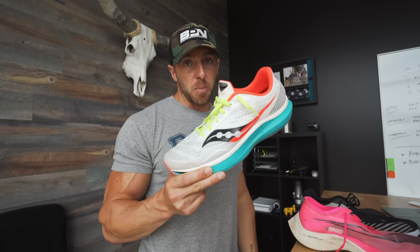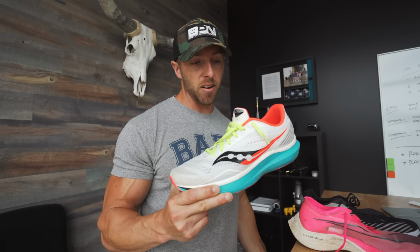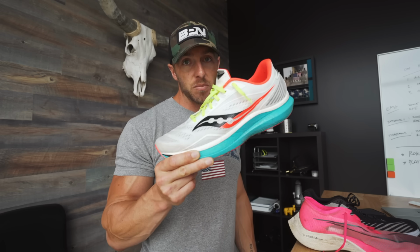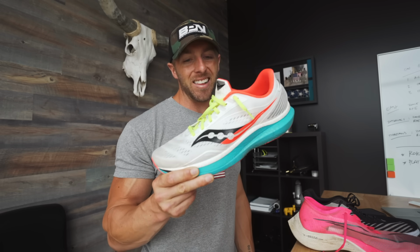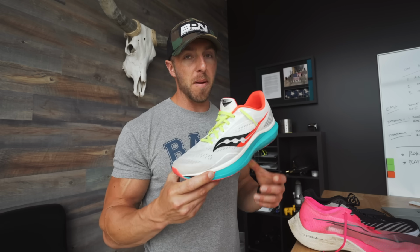So if you're looking for a new purchase for speed workouts or almost just like your everyday trainer for mid distances, Saucony Endorphin Speed I highly recommend. But again, that's personal preference. But this has probably been my favorite shoe pickup ever.